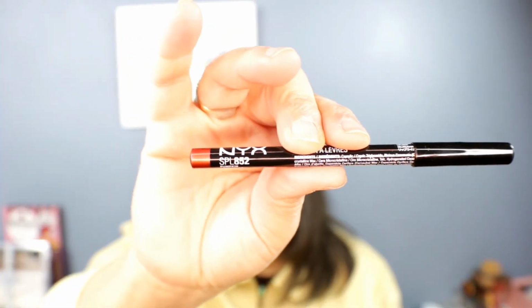I have a few of those as well in my collection, aside from those two that I purchased, but I'm very happy with them, and you never have too many of them. The next thing that I purchased, I wanted something a little bit more orangey, more pumpkin-y, so I picked up the NYX lip liner in the color Pumpkin. It's right here. It's very pretty, you'll see. It has a metallic-y color, so it's very vibrant.